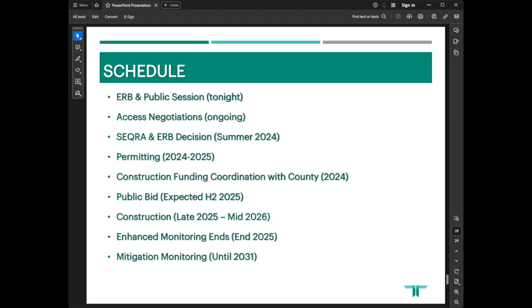And later this year, construction funding is in process with Westchester County. There's an intermunicipal agreement between the town and county for an approximately 50-50 share of the cost of this project. With our approvals in hand, public bidding would be second half of 2025.